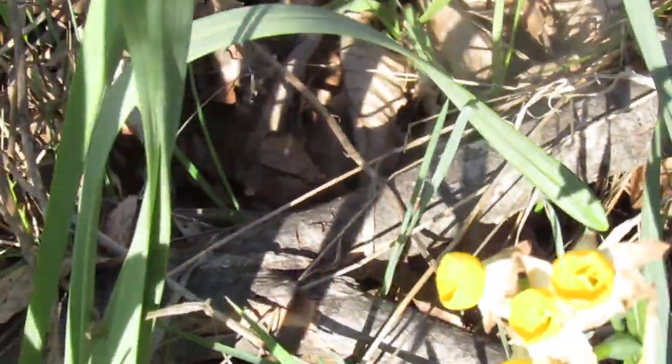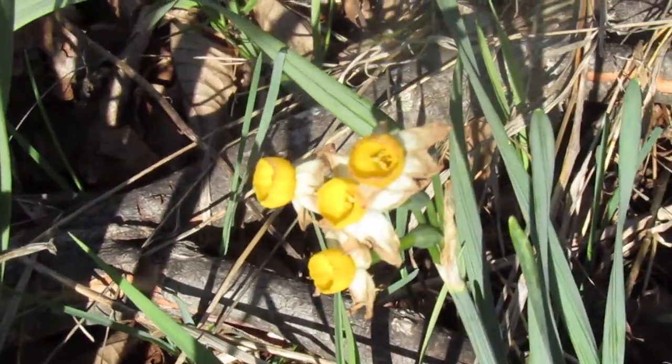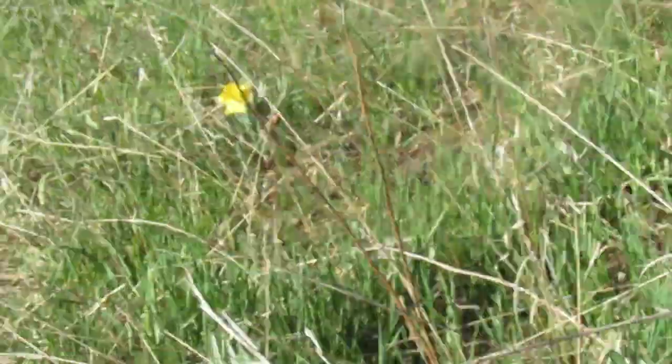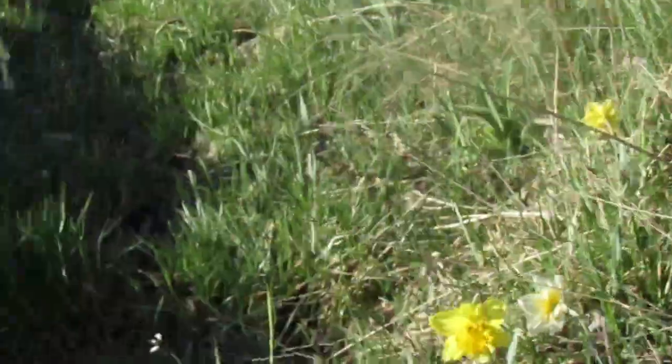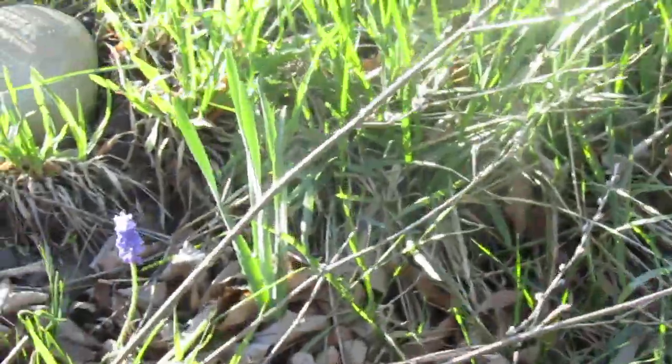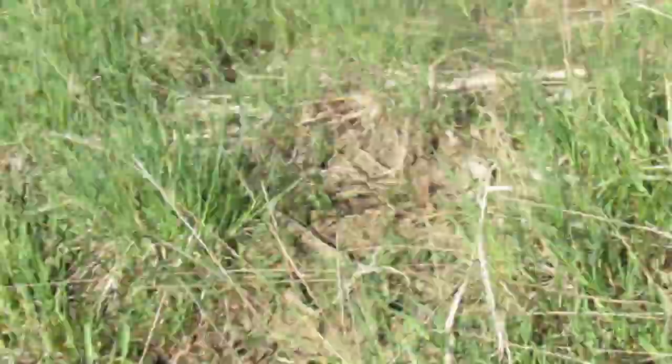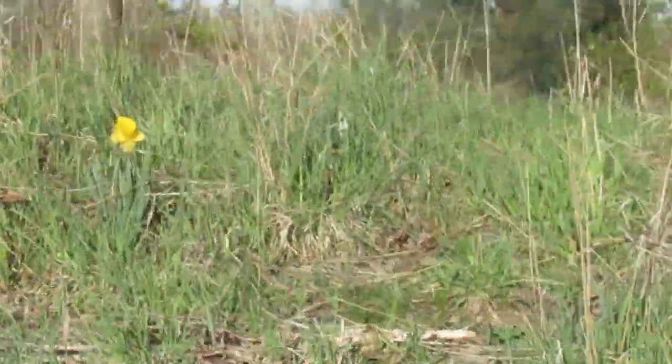Trying to get out of the sun there so you can see them. These tiny little daffodils. I had a couple tulips over here, but they might have already expired. Got some grape hyacinths in there. Another daffodil alone way up there in the little hill. Another grape hyacinths up there.